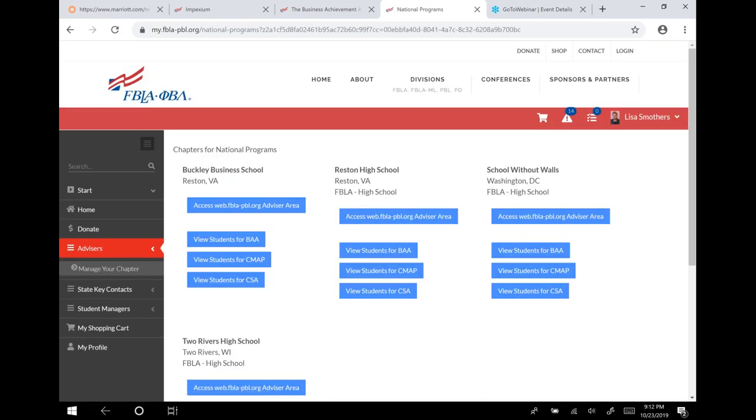Once you click on National Programs, you're going to see your school. And you're going to see buttons. Okay, I'm going to use again Reston High School as my test school. You have the button access web fblapbl.org. This is the advisor area. This is the area that you're going to use to manage your BAA awards, just like you did in the past.